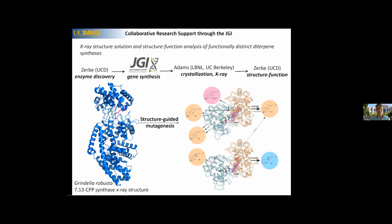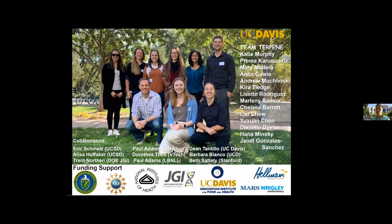And just to highlight the first structure that has now come out of this collaboration, from a plant species that is producing a very unusual diterpenoid precursor. And we're currently working with gene synthesis and structure-guided mutagenesis to actually understand which active site determinants define product specificity, and to understand both how these functions have evolved and how we can use this knowledge to engineer potentially novel diterpenoid scaffolds.